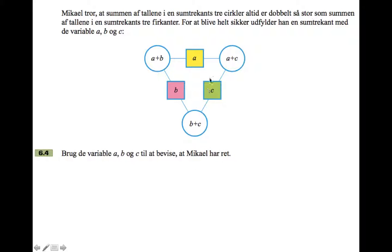So you've got the squares that are A, B, and C. Then this circle here is A plus B, the sum of the 2 nearest squares. This one is A plus C because the squares are A and C. And then this one is B plus C because of the B and the C. Use the variables A, B, and C and prove that Mikhail is right.